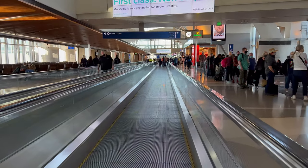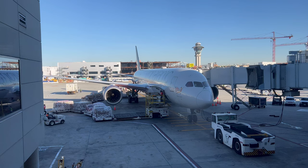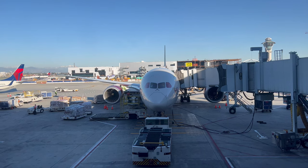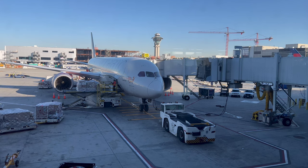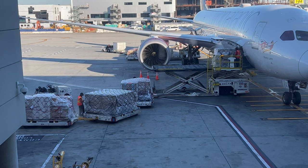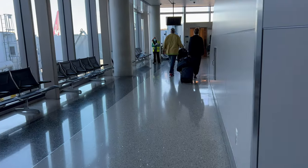The flight departed from gate 133, which was a 5-minute walk from the lounge. The aircraft was a 3-year-old Boeing 787-9, registration G-VNYL, called Penny Lane. Upper class passengers were invited to board first.